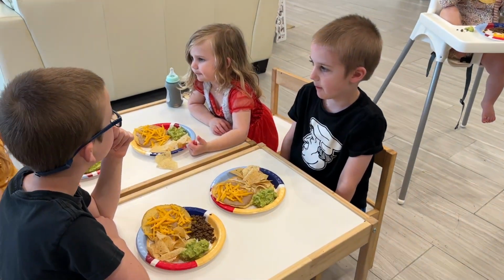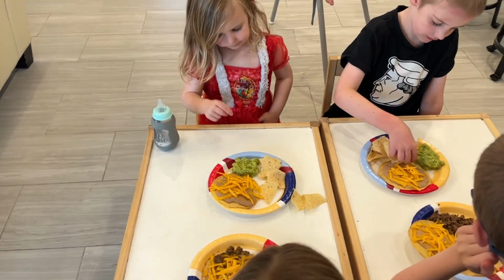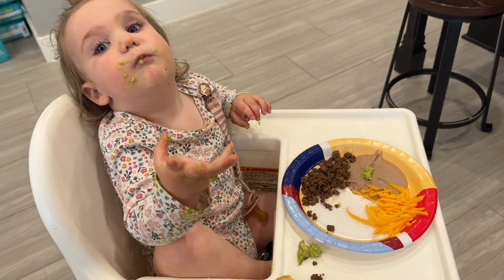This is how we have our quick Saturday night dinner. We've got our little tables out that we got from IKEA, and the baby's sitting in her chair, and the bigger kids sit at the bar.